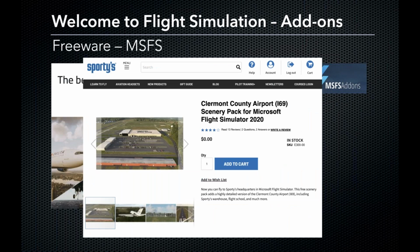And we actually developed our airport here at Sporty's for users who would like to bring Clermont County Airport to their Microsoft Flight Sim program. We had a little bit of fun with this. You'll find some Easter eggs. You'll see Sporty's Pilot Shop on the roof of our building. I can promise you that's not actually there. We even went as far as to make sure that on Saturdays from noon to 2, if you fly in, you're going to see a digital grill with hot dogs being cooked right out on the flight line, which is accurate to what we do here at the airport. So it's a fun thing we like to put together for the community, and we sell it for free.